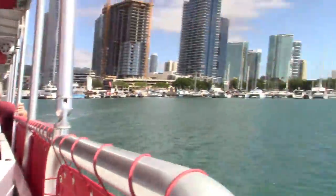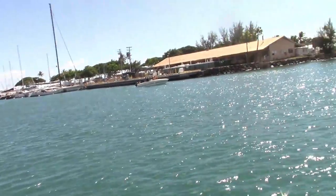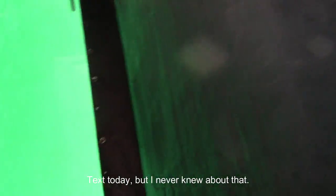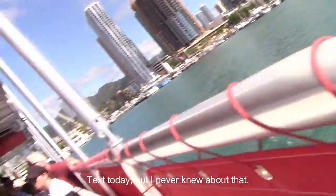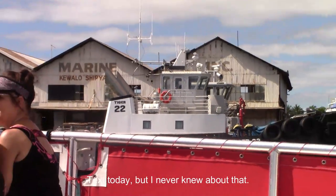Right here at the harbor. This is an example of one right here, Tiger number 22. Tiger number one is probably inside, probably getting fixed today, but all these tugboats have been built, constructed right in this humble little building over here. It's also a Native Hawaiian nonprofit that actually makes the tugboats. I don't know if you guys ever knew about that.